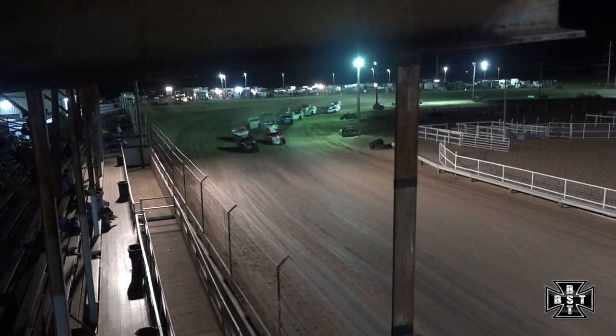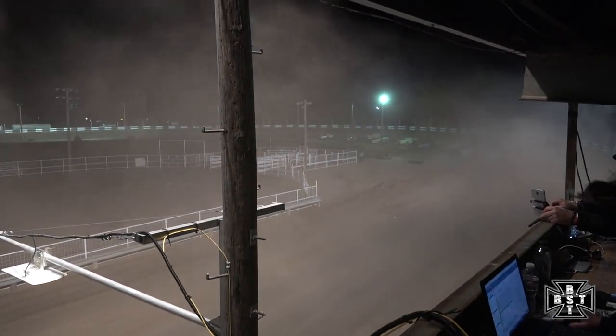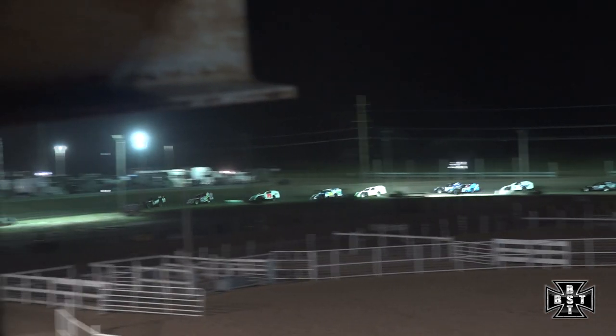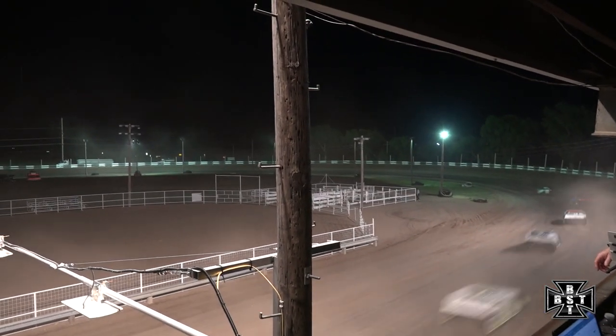Here comes your modifieds. Spiker on the outside will fall back behind the 8H of John Hansen. Top five cars stay the same: Clough, Hansen, Spiker, Gustus, and Alvarado. Oh, contact deeper in the field. Hard lick from Aiden Steffens. Caution flag is out.